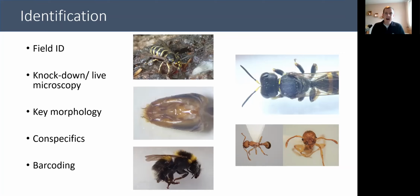However, as you'll be aware, this is not feasible for a huge amount of the UK species list. So we've been working on other techniques that we can use to accurately identify live material, because we need the specimens to be live when we process them to preserve large, long fragments of DNA.